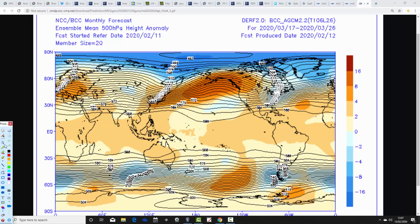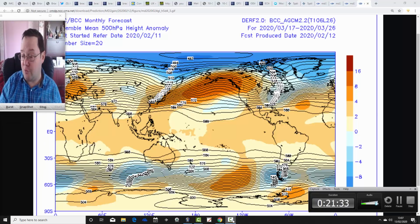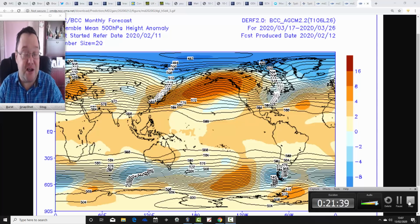And then the final 10-day period is the 17th of March to the 26th, almost to the end of March. Low pressure again remains across Greenland, Iceland, high pressure to our southwest, and we remain westerly. So the pattern that we had all winter, westerlies, the Beijing Climate Centre wants to keep that going right the way into the first month of spring, seemingly. We shall see how it all plays out, and all will be revealed in the next few days.